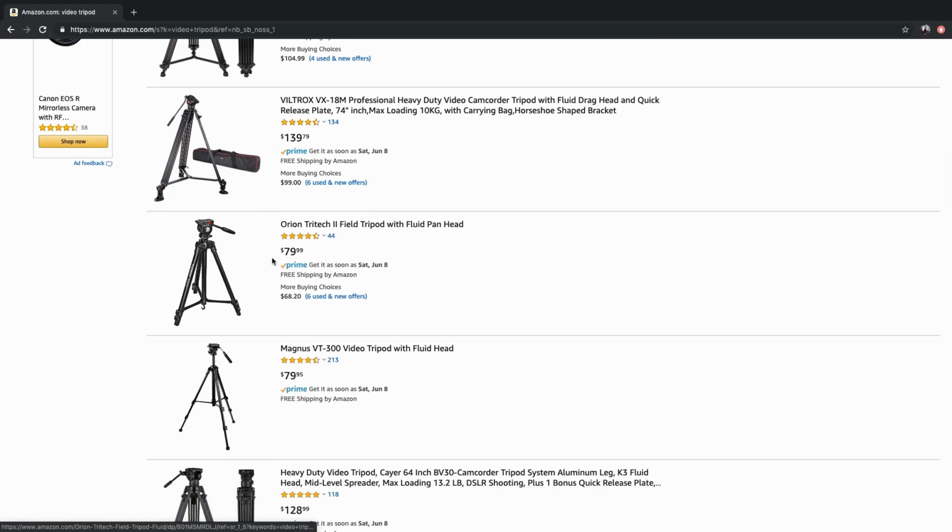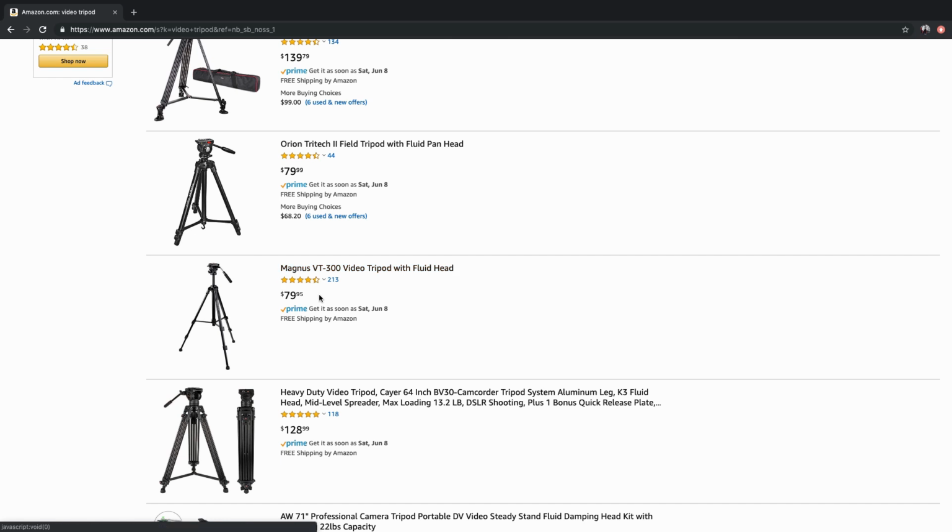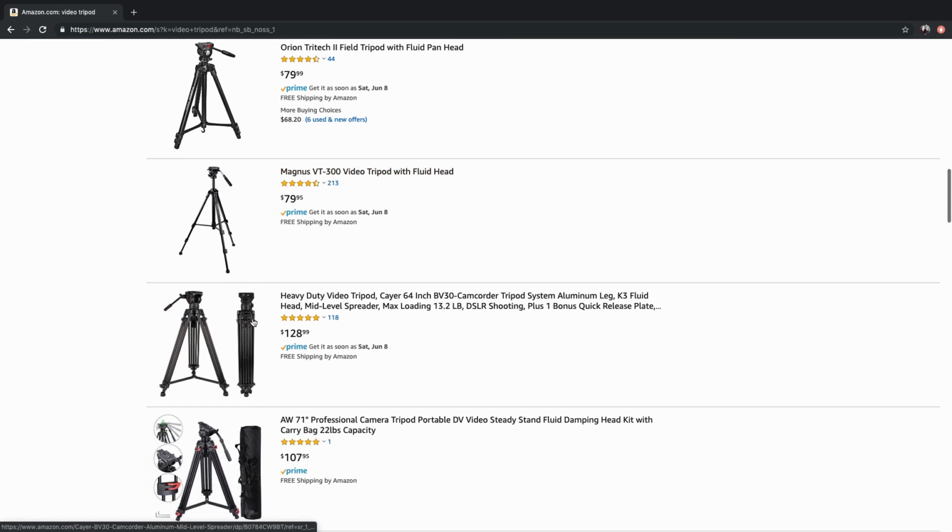Look for something that's a fluid head tripod, though. You don't want a photography tripod because those heads are going to be terrible. You're going to want something that's smooth.